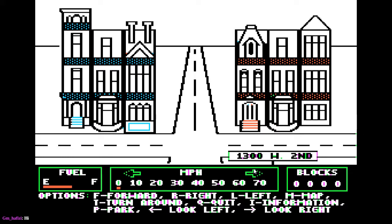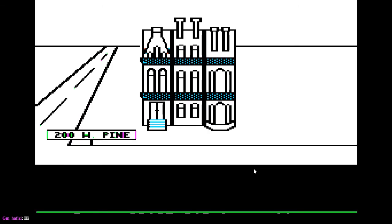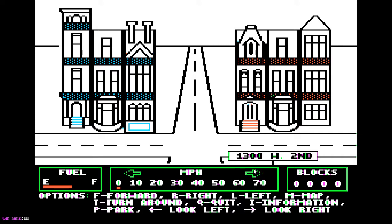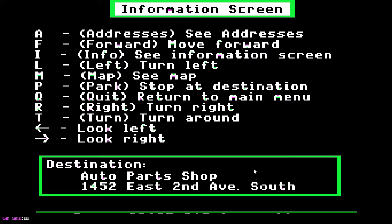Yeah, a heading like a compass would be kind of nice. So we're looking at 2nd Street. Can't tell my orientation from this. There's the newspaper to the left, 200 West Pine. I'm looking to the right. Yeah, it doesn't tell me any more information. It's 1300 West 2nd. How am I supposed to know which way I'm facing? Like what my heading is. Let's check information. So 1452 East 2nd South.